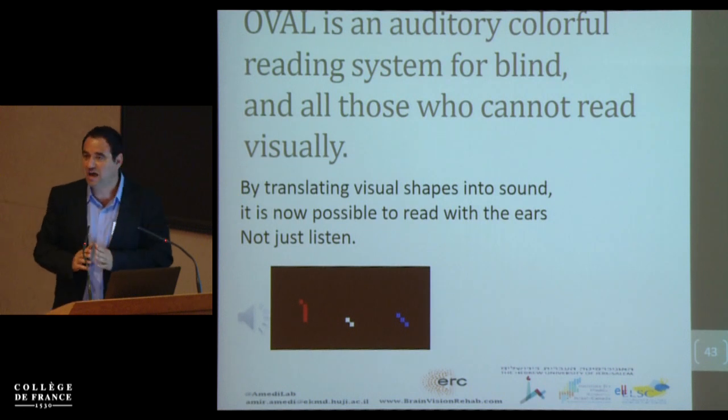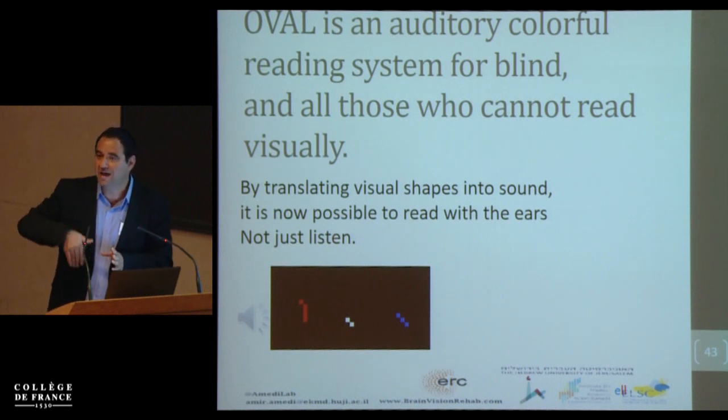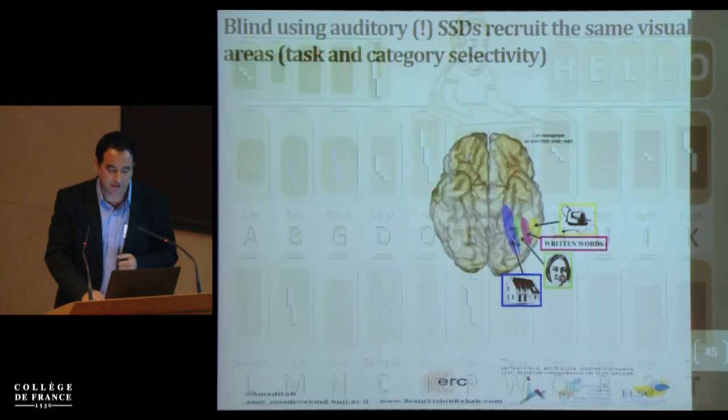After 10 hours of training, they can read a whole tweet in less than a minute. And they can learn much faster than Braille. Also, all the people who dropped out of Braille can go and still do it, and also sighted people. So behaviorally, it's a very nice method.